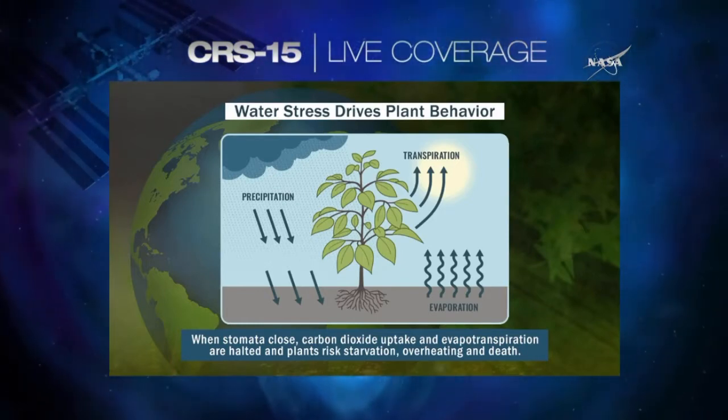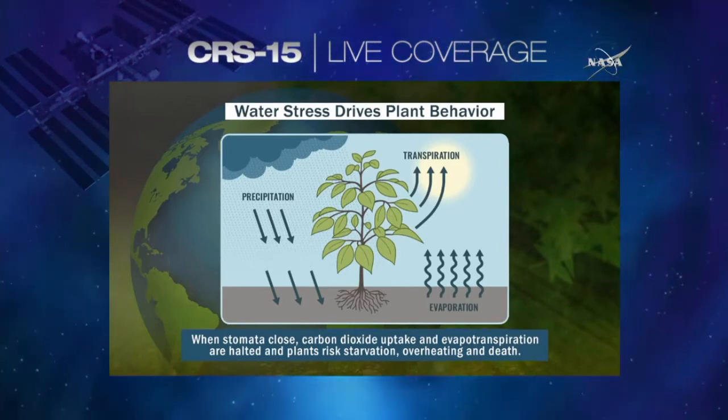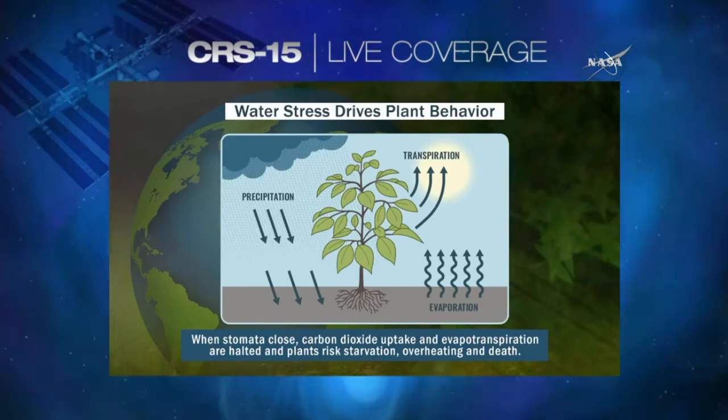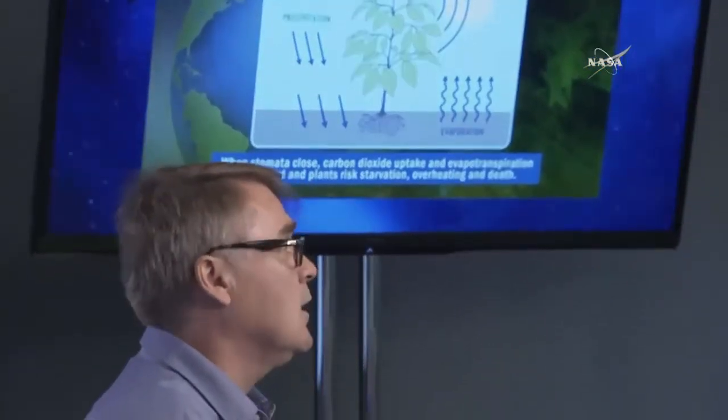Now, if the plant has enough water, it can stay cool. But if it doesn't, then the stomata close and the plant temperature goes up and eventually it starves. And so we can see this change in plant temperature and we can use it as a proxy for the amount of water that the plant is actually using. Now, this process, as I mentioned, is called transpiration from the plant, but there's also evaporation from the surface, and the two combined are called evapotranspiration, and that's what we'll be measuring from the International Space Station. So next slide, please.